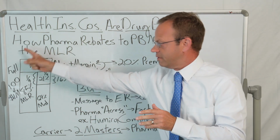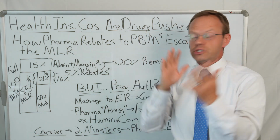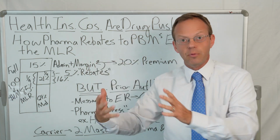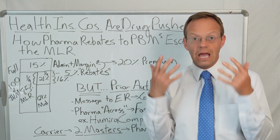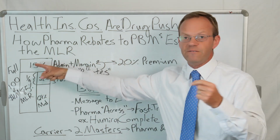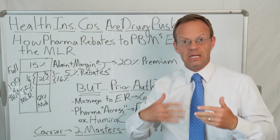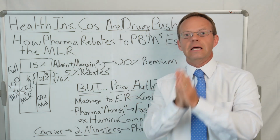So here we have a block that represents payment for a fully insured group. Let's say it's 100 employees on the plan. They're paying premium of about $10,000 per employee per year. So you take the 100 employees times the $10,000, and that means that they're paying out $1 million in premium. Now, according to the MLR rules, that means that the insurance carrier for this fully insured group can keep 15% of that premium for administration and profit margin, etc., and then they must pay out 85% of that premium in claims. Okay, great. Then those claims separate out into pharmacy claims and medical claims.